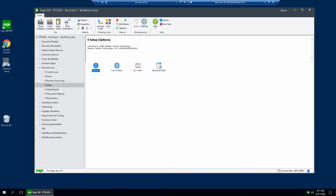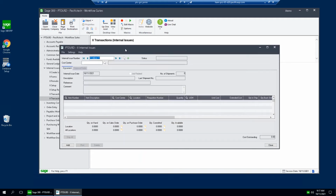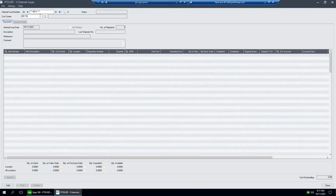All right, so what we'll do is look at our transactions. This is just running internal issues on a standalone basis. We've got our order screen, then our shipment screen and our return screen. If we come into our internal issue order and put in our cost center, and we can put in our description, you can see it's all integrated in with PJC. I don't know if I made that clear before. But let's do a non-PJC one. So put in our item number, and it defaults the location from the cost center.